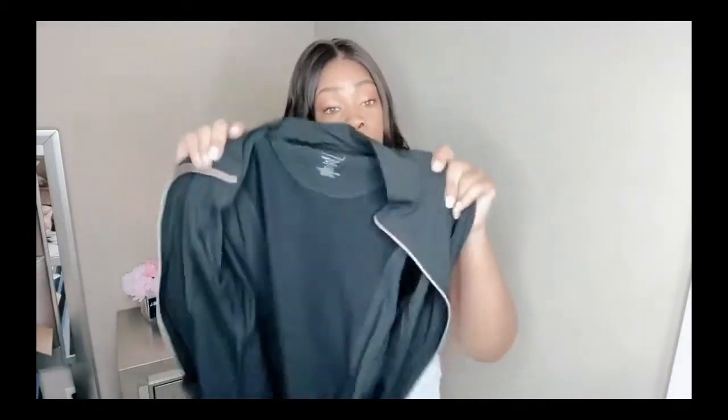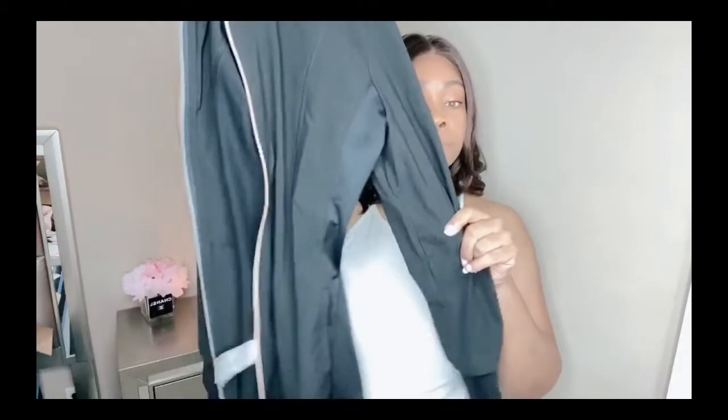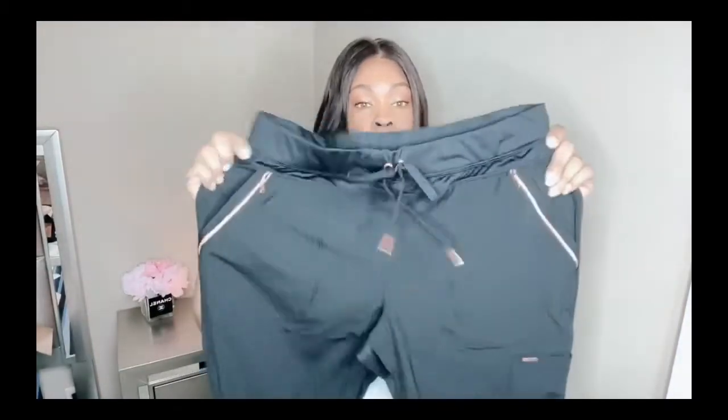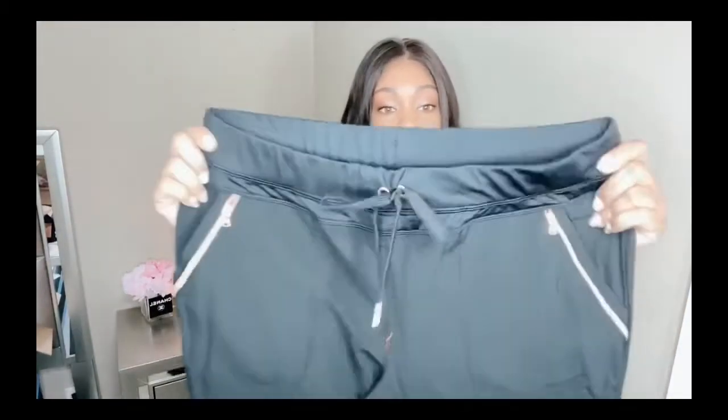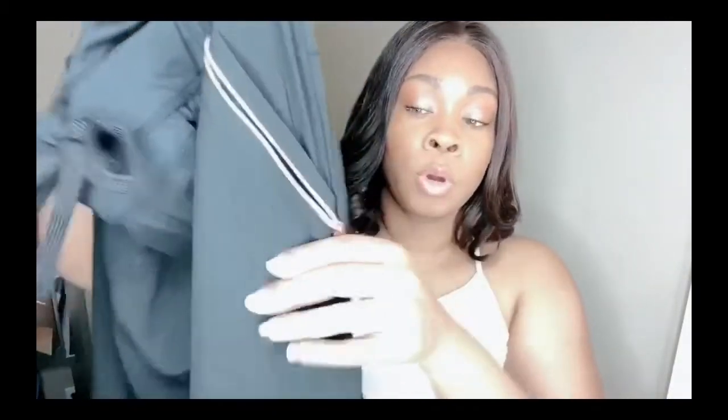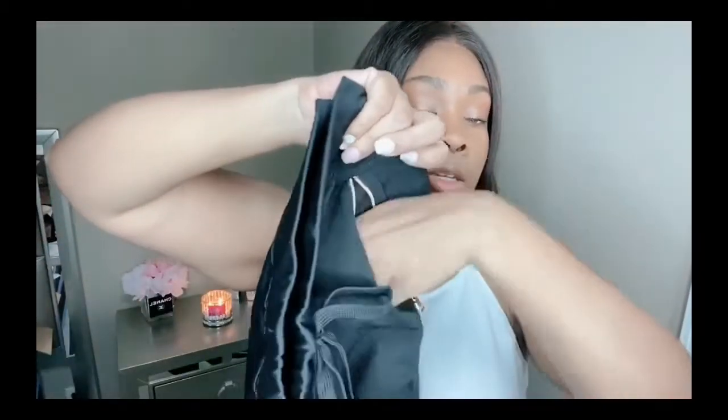So anyway, this is what the jacket looks like right here. And then the pants are so cute. So this is what the pants look like. You have your waist with the tie. You have your same rose gold pocket. It is a functional pocket. You can put your hands in it as such.